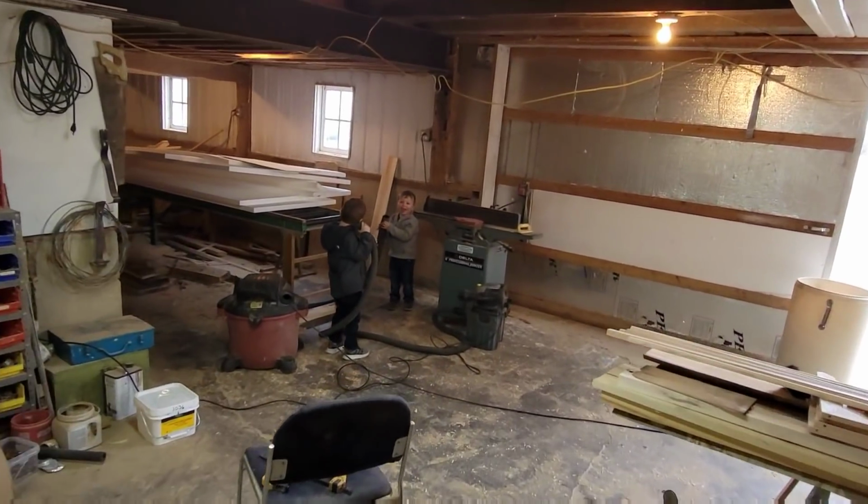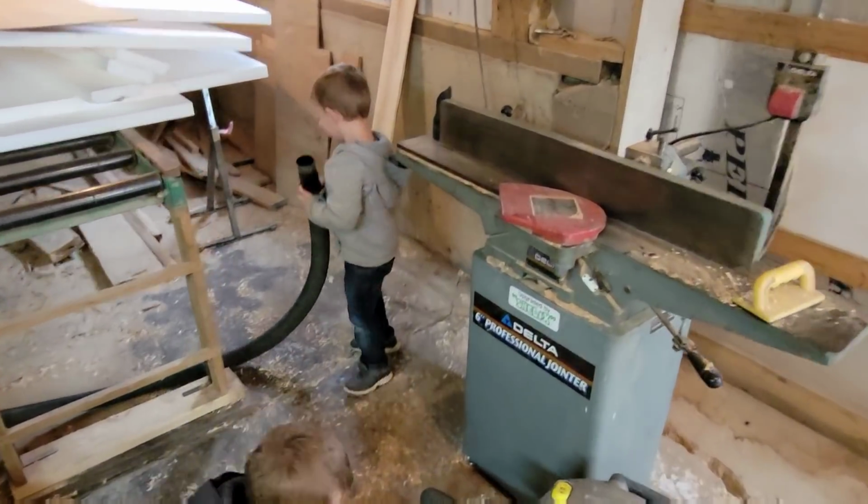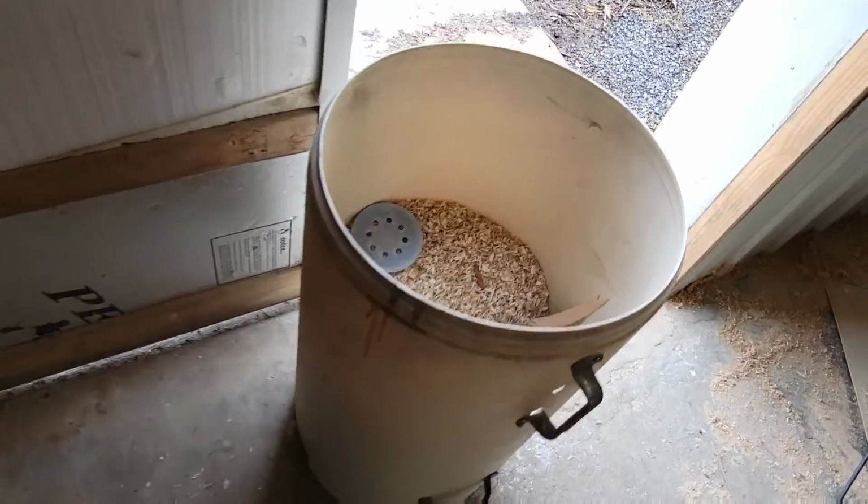Uh-oh, we're getting ears now. That's probably a bad idea, boys. Slug up the sawdust. He had to get a bin to dump it all in.